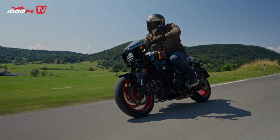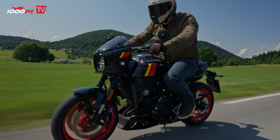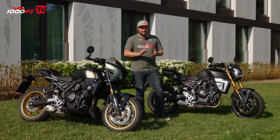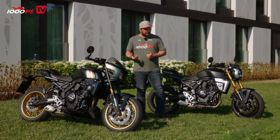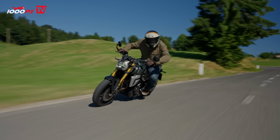On the 8TT, the seating position is a little more tucked in. The handlebars are identical, so that still works well, but the knee angle is a bit tighter as a result. The padding on the saddle is also a bit less pronounced. So for me, the comfort winner is definitely the 8T.